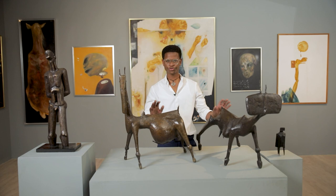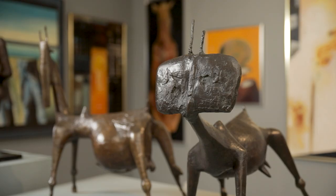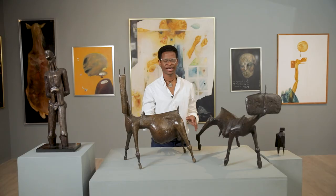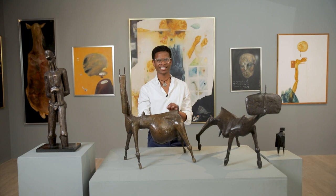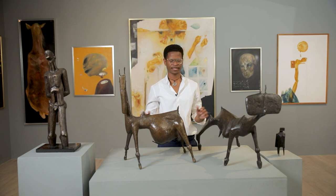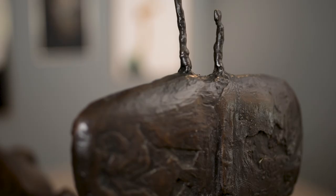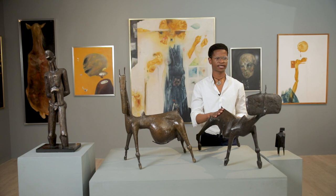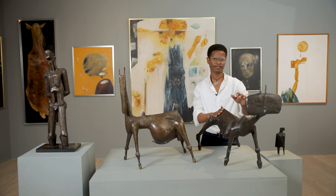In these two goats, we see an influence by arguably the most famous artist, Pablo Picasso. And when we look at Picasso's she-goat, we can immediately see the link between these works and the she-goat. When we look at the face of this goat, we also see the influences by British sculptor Lynn Chadwick, and we see that by the flat screen-like face of this she-goat.